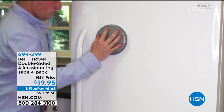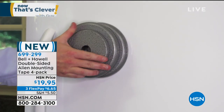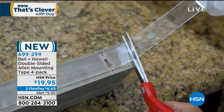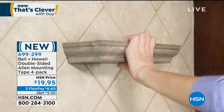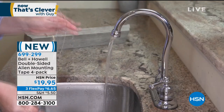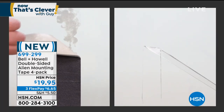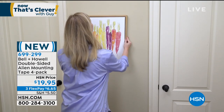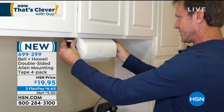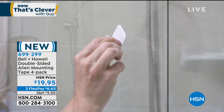Anybody out there that is looking to stick something to something else, right? And you don't want to use glue. You don't want to use any kind of a tacky, pasty, whatever. You just want it to be quick, you want it to set up fast, and you don't want to deal with it. You need double-sided Alien Tape from Bell & Howell. This stuff is some of the most amazing tape I have ever seen. It's the strongest tape I've ever seen. If you want to hang pictures, it'll hold up to a 15-pound frame just with tape. And yet you can peel it away, all right? You can move it off very, very easily.